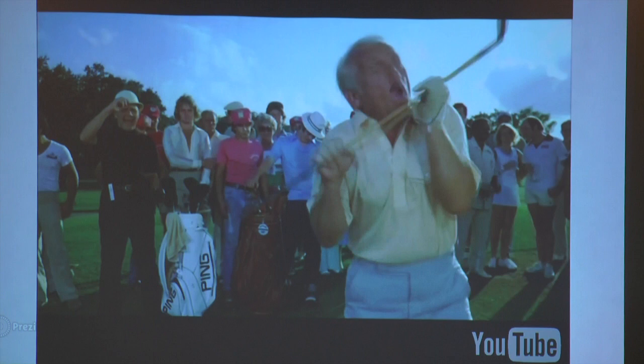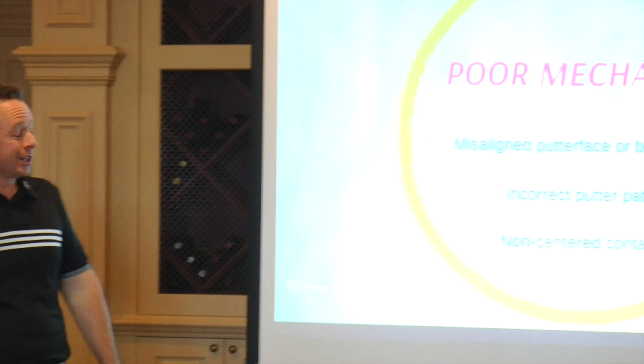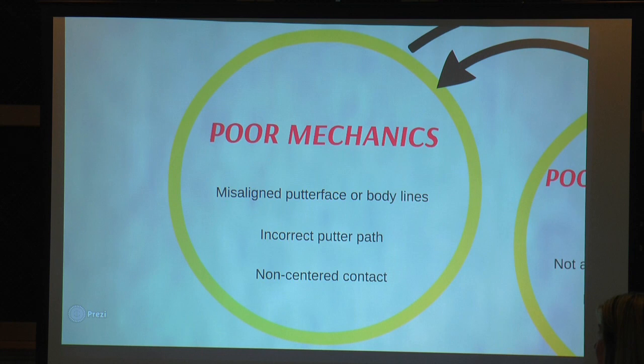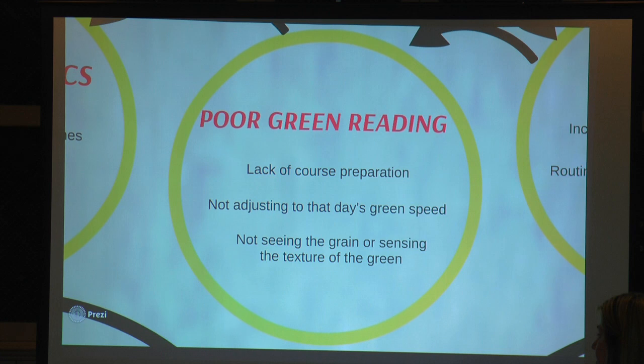Maybe the greatest putter switch of all time, right? Why do we switch? We've gone over some topics earlier today, but poor mechanics, right? We're misaligning our putter face or our body line, something's going on. Our putter path is screwy. We're not hitting it in the center of the putter very well. Technology, as we've heard with Bobby Grace putters and whatnot, helps a little bit, but can't overcome it sometimes. Poor green reading. John Hobbins covered all that for sure.